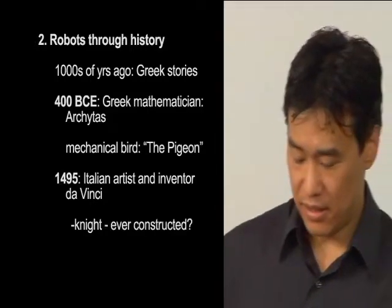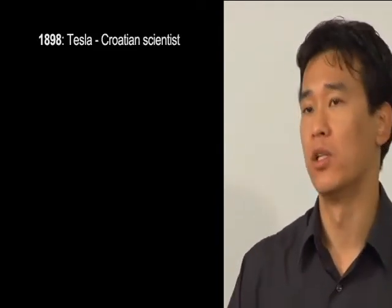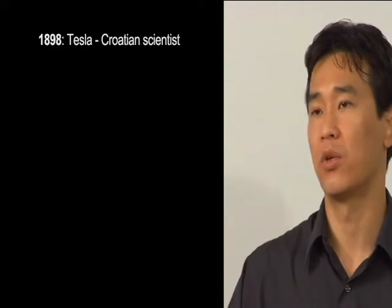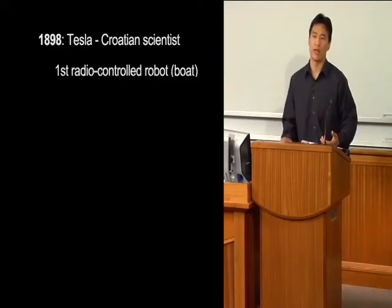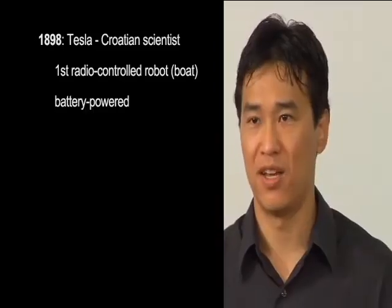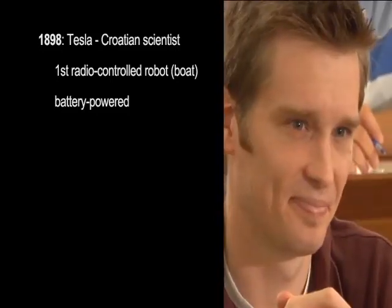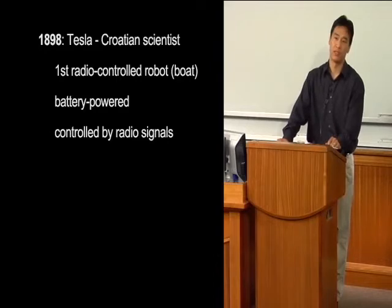Then, in 1898, Nikola Tesla created the first radio-controlled robot. Tesla was a famous scientist from Croatia who worked on many inventions, including the first radio. His robot was a boat that was powered by a battery. When people first saw Tesla's boat moving by itself, they thought he was controlling it with his mind. But he was actually controlling it with radio signals.